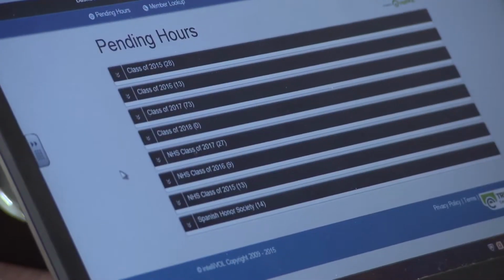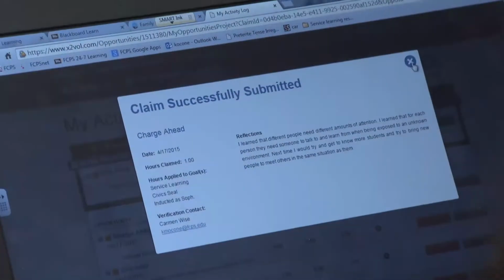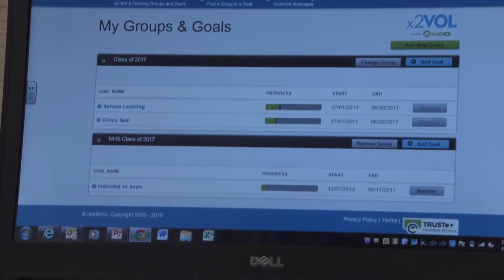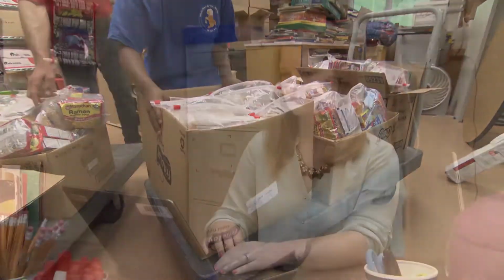We provide the connection to the community, and we also provide a way for the school administrators to track the hours that the students are serving. And overall, it provides the authentication and verification for students to meet the goals that they have for graduation. While aimed at student service learning, teachers and parents benefit from x2VOL as well.